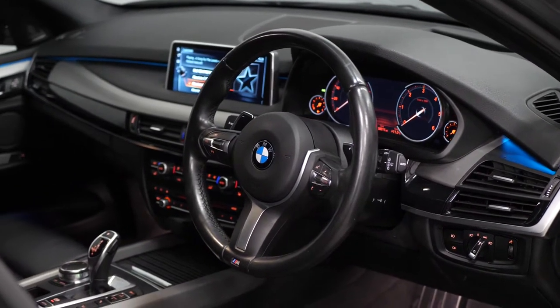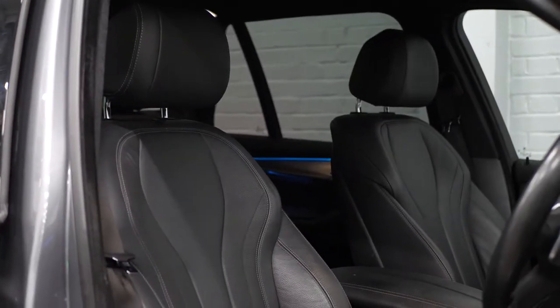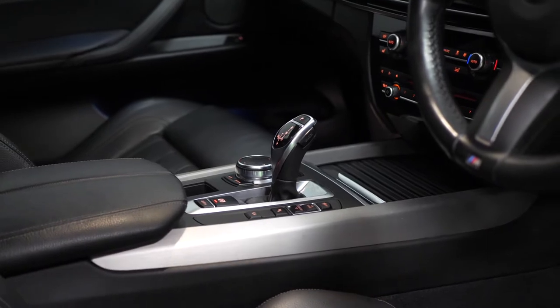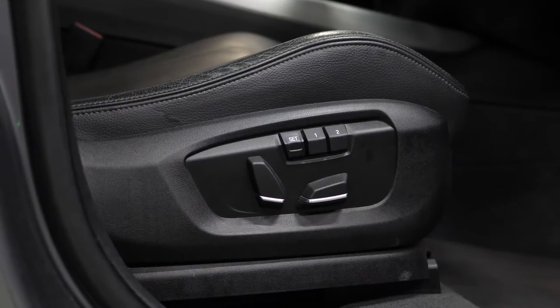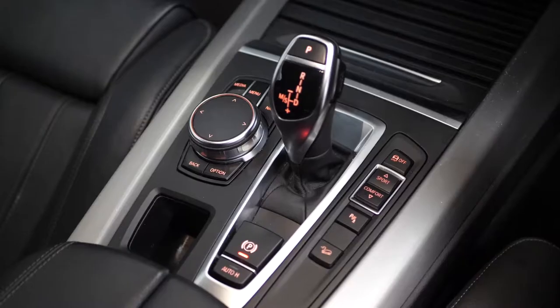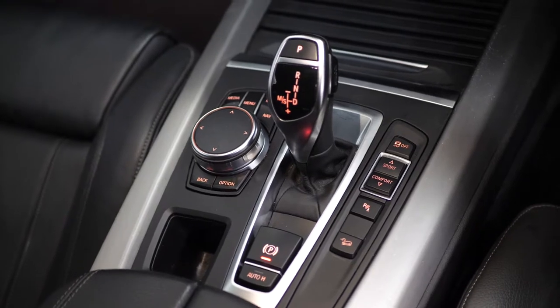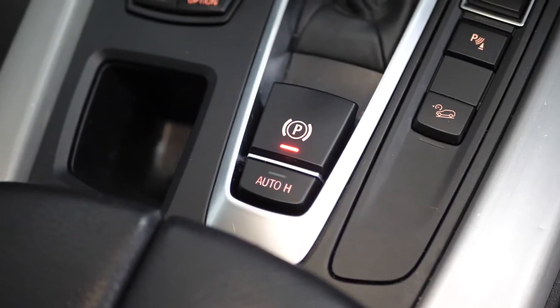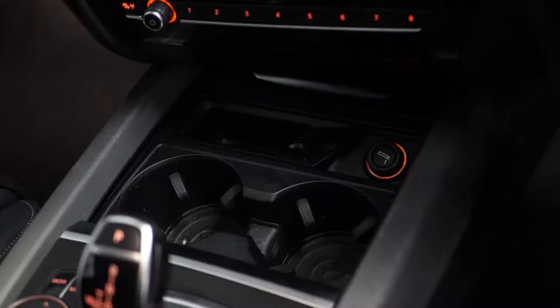And as standard on these X5 M Sport models, you also get a long list of features as well, including the leather-wrapped multi-function steering wheel with access to cruise control. You get a fully electric steering column, fully electric front seats with memory settings available, M Sport kick plates, an array of features accessible from the centre console area with your driver selector, dynamic driving modes, electronic handbrake with auto hold assist and your BMW infotainment turnstile.